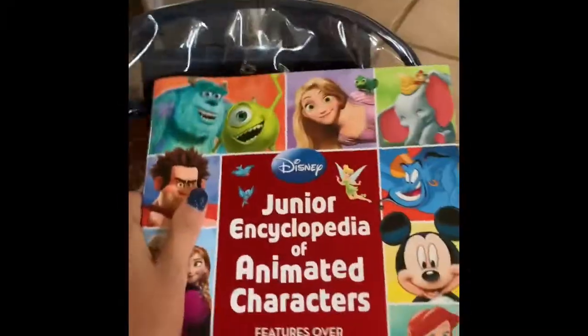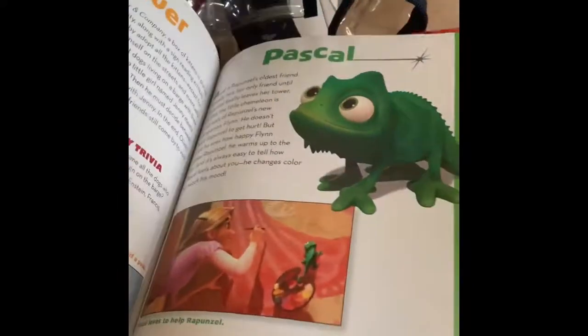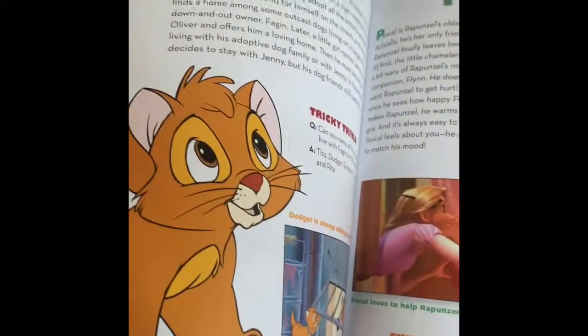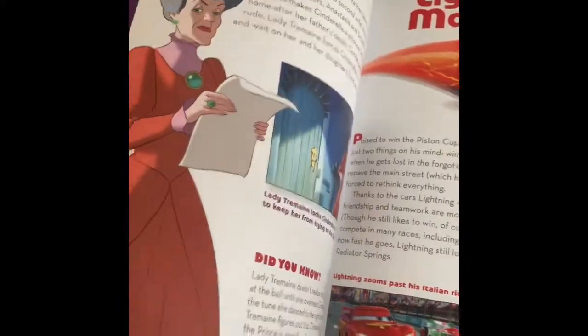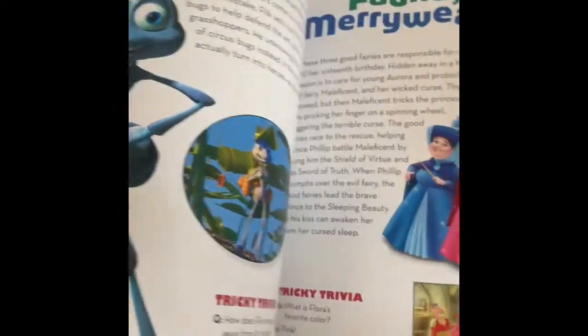And last but not least, this is our new autograph book. We have been to Disney so many times that we have 8,000 autograph books. So I decided to try this one. It's a cute little encyclopedia of all the characters. So you can just get everyone to sign on their page. Get it signed by a lizard.